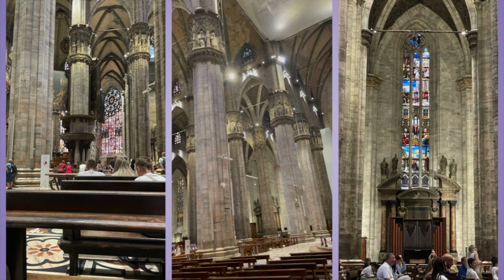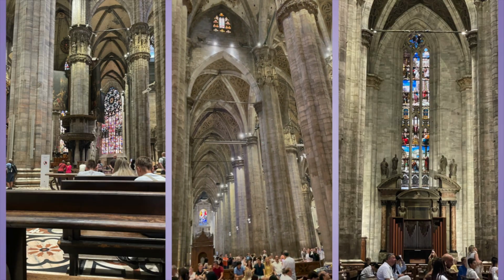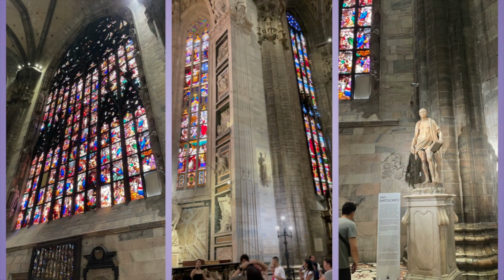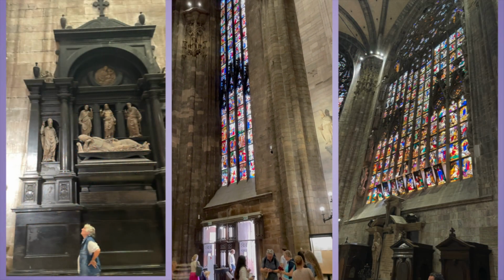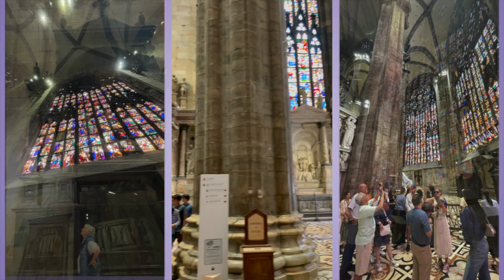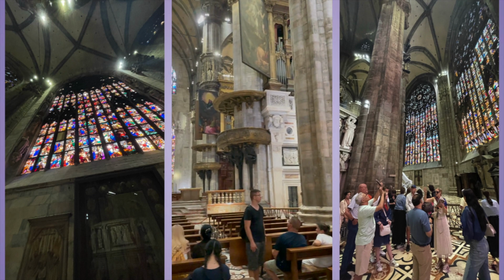The Duomo is more than just a building. It is a place of prayer, history, and meaning. We pause for a quiet moment to reflect and feel the peaceful atmosphere around us. This visit inside the Duomo is truly unforgettable.